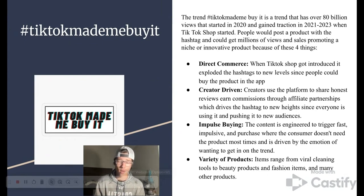Now, 4 things, how it became so popular. Direct commerce. TikTok Shop exploded the hashtags to new levels so people could buy the product in the app. Again, the whole big thing with TikTok Shop is you can buy the product within the app. So you can easily click that link and you're not searching through 15 different websites to actually find and acquire that product and microphone you may need.